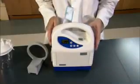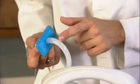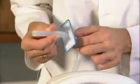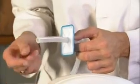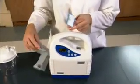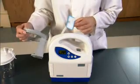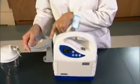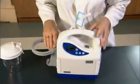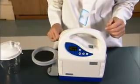Assembling the Prospera pump is quite simple. You have the filter tubing. You have to make sure that the blue side goes to the pump and the white side goes to the canister, and it won't work the other way around. Place the gray canister ring on the side of the pump. And then you place the canister inside the gray ring.